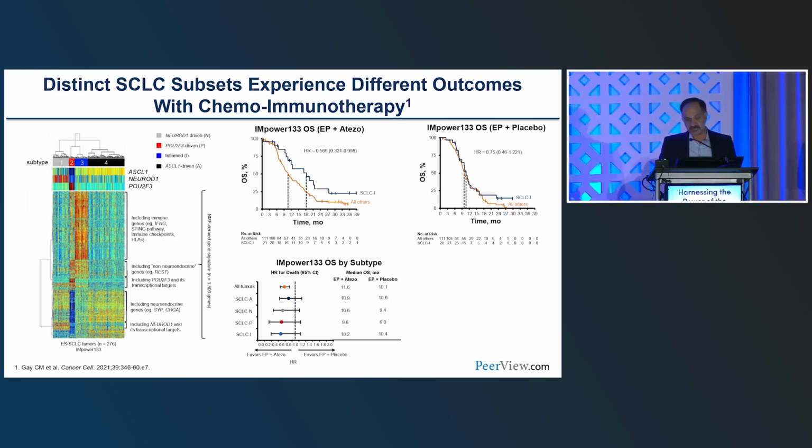We also have a similar analysis done with other subtypes, and you can see the hazard ratios by subtype on the bottom here. And even though the confidence intervals are really long, and some of them do cross one, probably because of the numbers here, the hazard ratio seen with I and maybe P seem to be a little bit more interesting. The question really is, is this something that we can use to select patients for specific treatments or not?